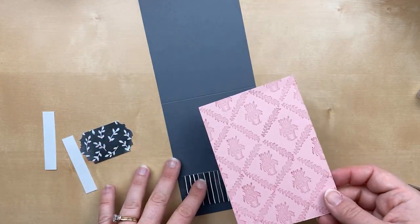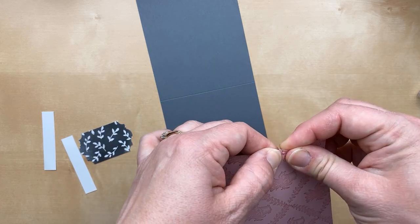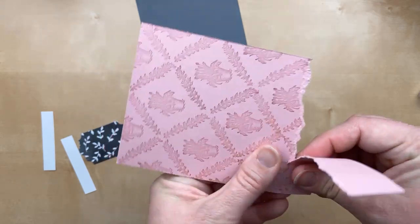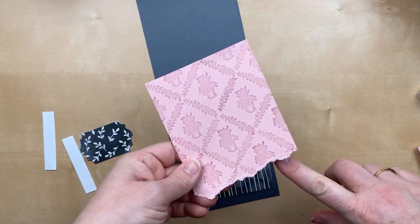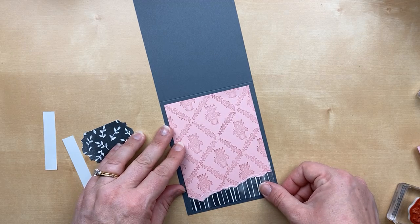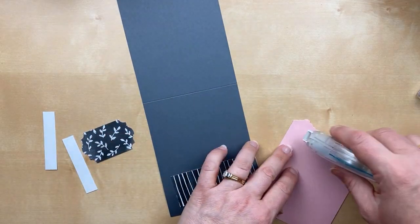But I wanted to create a little bit of texture. And so I'm just going to tear across the card and create kind of a jagged line, and then the lines are going to kind of fill in the bottom. Okay, so this is going to go on the card base.